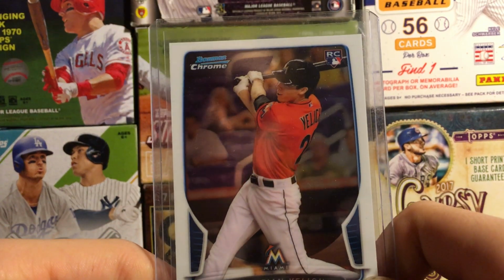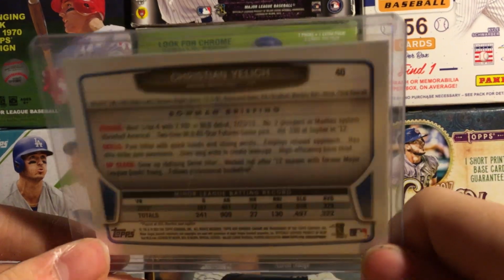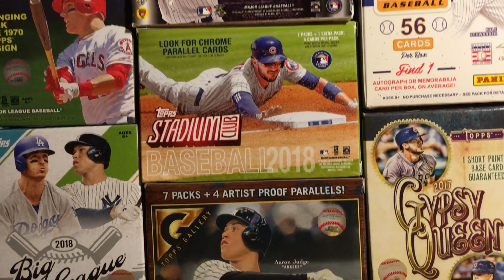Alright, next card is a Bowman Chrome of Christian Yelich, rookie. I like Yelich, so I decided to pick him up.